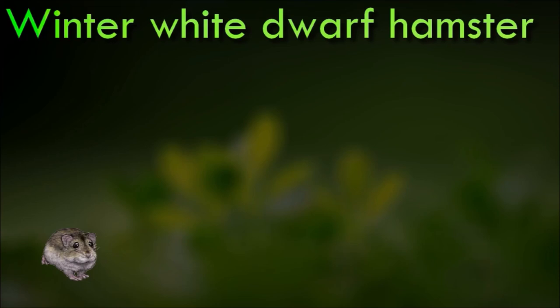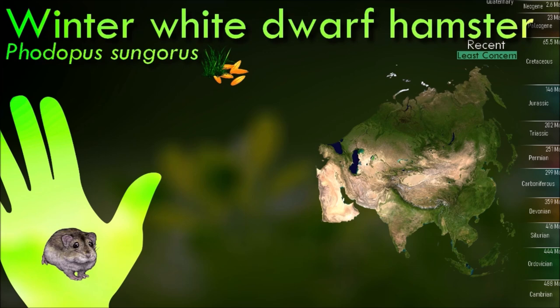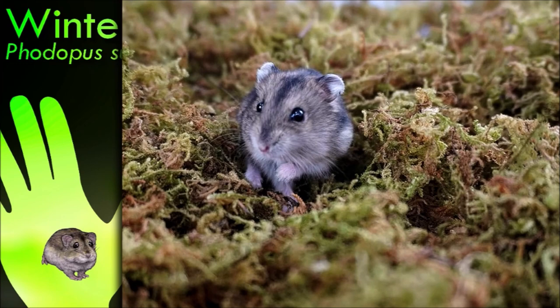In the wild, the winter white dwarf hamster's fur changes color in the winter. This adaptation helps them to evade predators in the snow-covered steppes. The hamster digs tunnels 1 meter deep leading to ground burrows where they can sleep, raise their young and hide from predators. The weasel is one of the hamster's main predators.